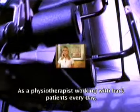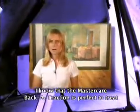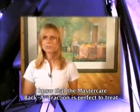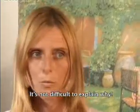As a physiotherapist working with back patients every day, as we run a back center here in Belgium, I know that the Mastercare back attraction is perfect to treat a lot, or say most of all, back problems. It's not difficult to explain why.